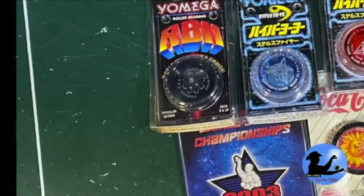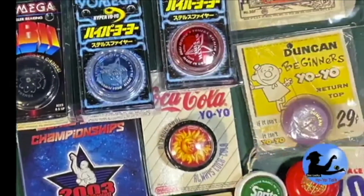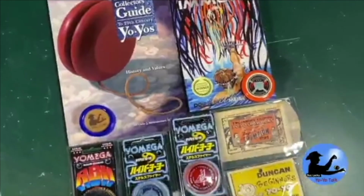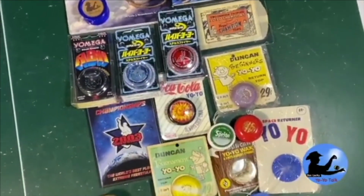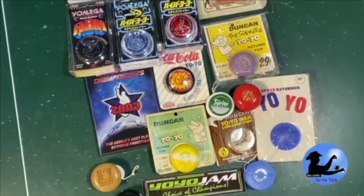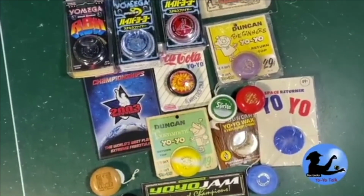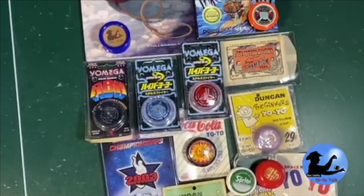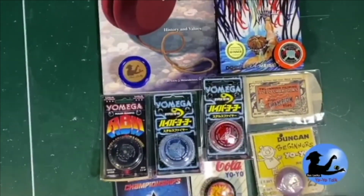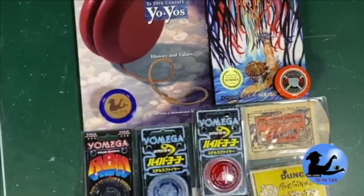So we've got a great prize package tonight. Our topic for discussion tonight is fakes and fantasy yo-yos and reproductions. I'm not gonna try and pass off any fakes or fantasy pieces on you, but we've got a couple of actually collectible reproductions in here. So it's a good prize package, and let's just go through this a bit.